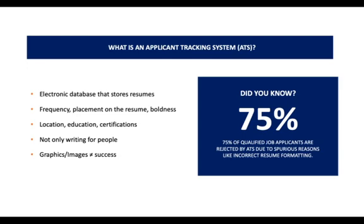So a lot of people have questions on what an applicant tracking system actually is. An applicant tracking system is an electronic database that stores resumes. Like I mentioned, these supervisors, HR professionals, and recruiters input key search terms to narrow down the pool. Oftentimes, a single job posting will get thousands of resumes and candidates. So the ATS is a great way for these professionals to narrow down the selection process.